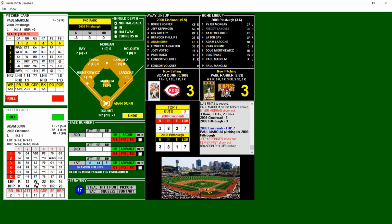And with that, they're going to let him go one more. Bullpen for the Pirates is warming up. Adam Dunn 1 for 3 with a double. 4-3, strikeout plus. That's a 20. That's a 10. Struck him out.